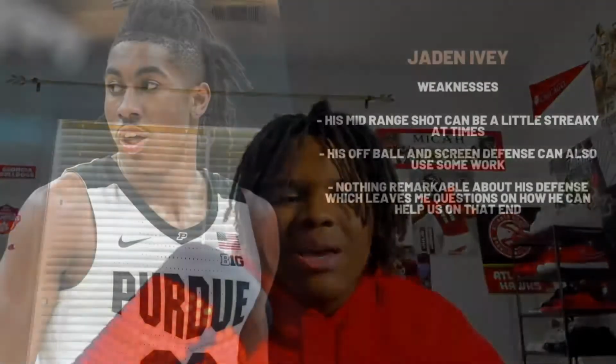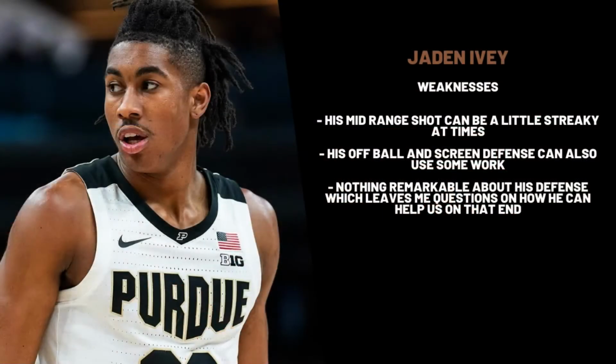Now, of course, with strengths come weaknesses, and there are a couple of weaknesses in the game of Jaden Ivy. Now, Ivy's mid-range shot can be a little bit streaky at times. He definitely needs to tidy it up a little bit. It's not too great. You wish it was a little better at the combo guard position. His ball and off-screen defense can also use some work. His defense is not awful, but it's not particularly great either. It's like a mid-level defense.